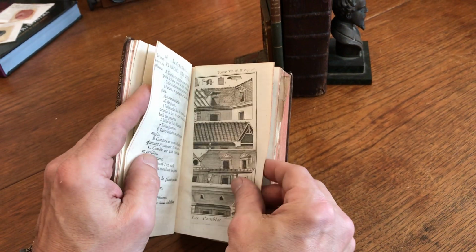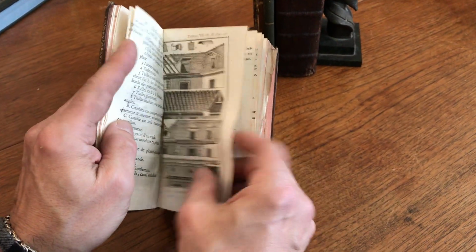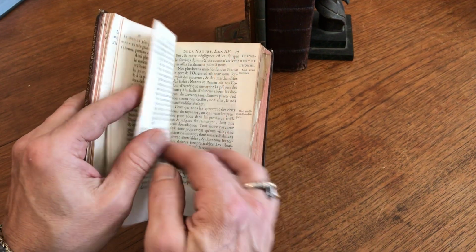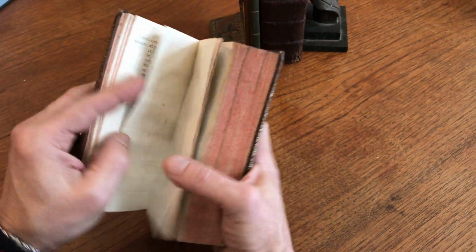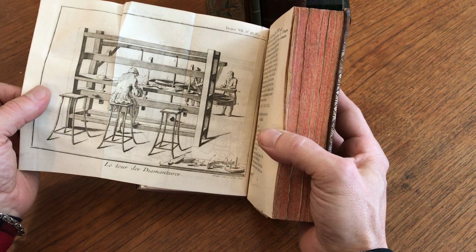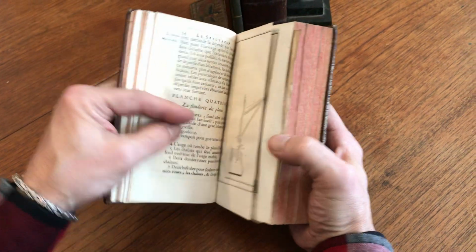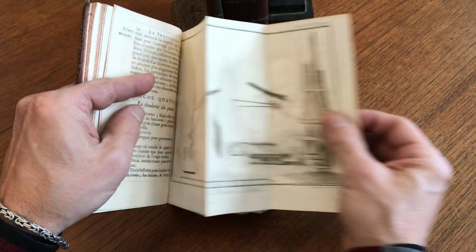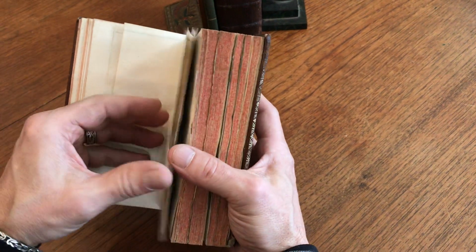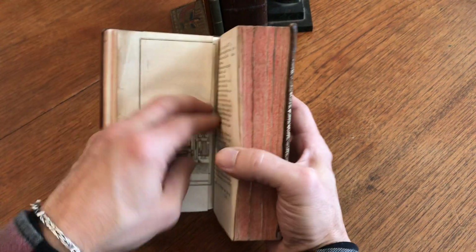There are approximately, I believe, 33 of them. Most of them engraved by Lebas, a very famous and skilled engraver of this era. And as we go through it, we will see this is for diamond cutting or engraving here. And here we see, for instance, this one, like a foundry. Then we have this one here, showing big gears.